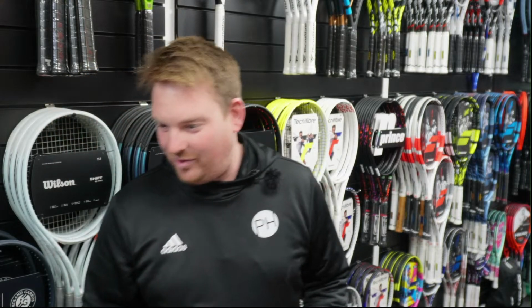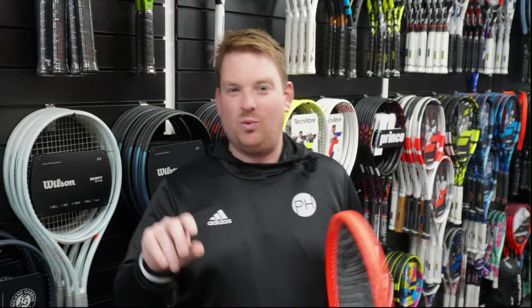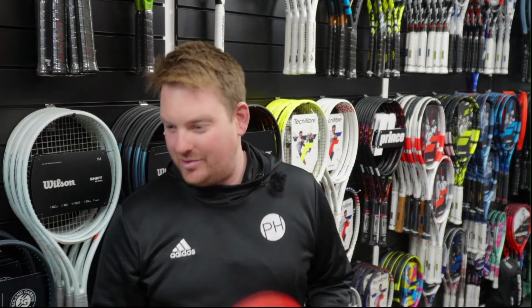What racket is your main right now? Personally, I do like the new Pure Drive. I was writing this in a comment to somebody the other day. Pure Drive with either restring and sync blended, sync in the mains, or I was actually at a Babolat Day recently and they had one with RPM power in the mains and Exalt in the crosses, and that was really nice.